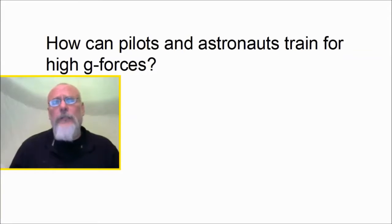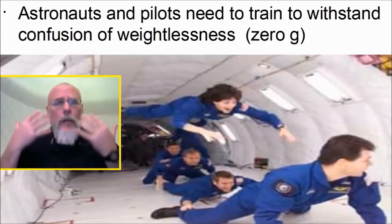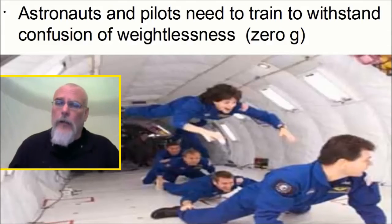So pilots and astronauts have been trained for high G-forces. What they try to do is keep blood up in their brain, because if you don't get enough blood in your brain, you pass out. That's why your field of vision starts to get lower. You're not getting enough blood. You're not getting enough oxygen to your brain.